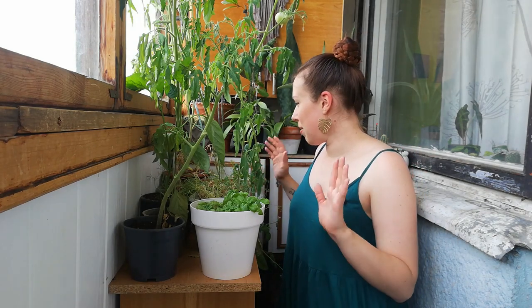Then I have to go to the balcony because, guys, there's a lot of stuff happening on my balcony. Do you remember my balcony garden? Well, we need to talk. Welcome to my balcony garden. This is my balcony garden that I am ashamed of. Let's be honest, I am getting rid of it.